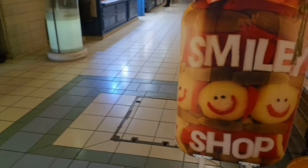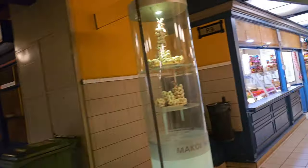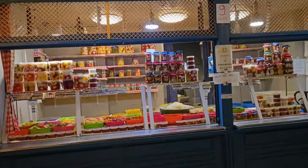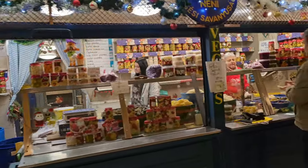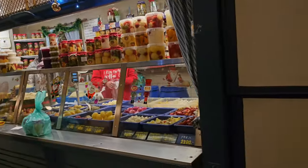So this is, I think, where the local people shop. You can see the local people here. Get the seafood, the meat, the pickles. So this is the side where the local people shop. So the pickles, lots of them. Cute, some even have smiley faces. Very cute.